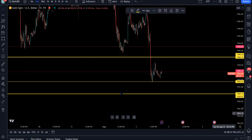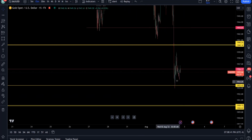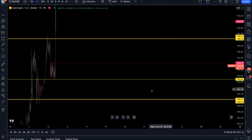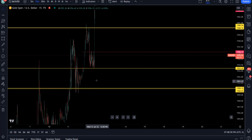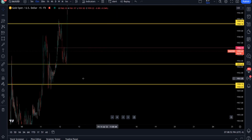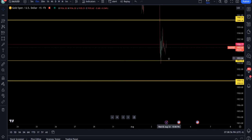Tomorrow we have more fundamentals. Friday we have NFP, obviously. So we're gonna be very aware that anything that can give us a close below this 1933 can technically give us another hit to the 1930. And once price goes to the 1930, be more than done with any trade that you're holding, because at that level, I'm expecting a lot of rejections here.